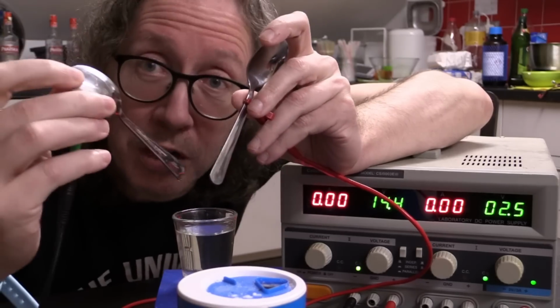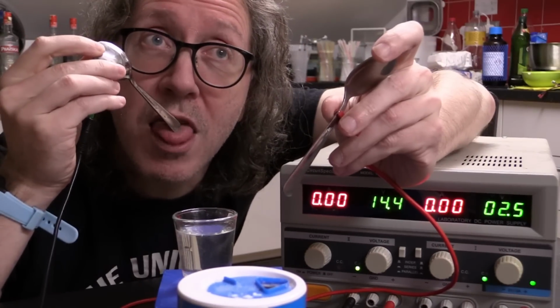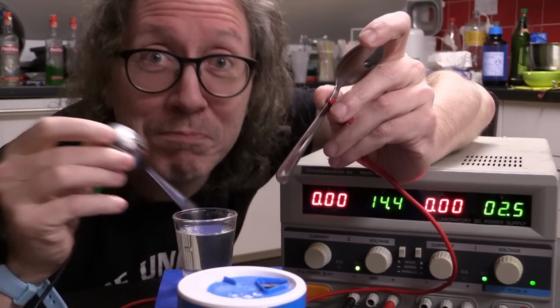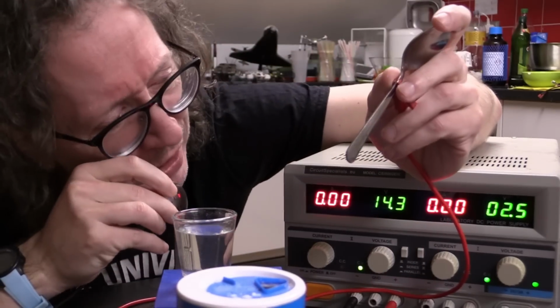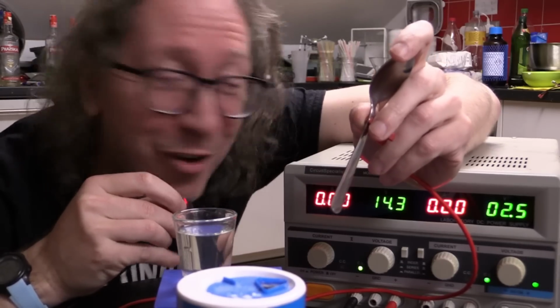And we're just going to put our electrodes in for a couple of seconds, okay? Just long enough for me to see the gas generation, like that. And one of my electrodes has a very slight taste of something to it, and the other one, ow, tastes like burning because I forgot to turn the power supply off.